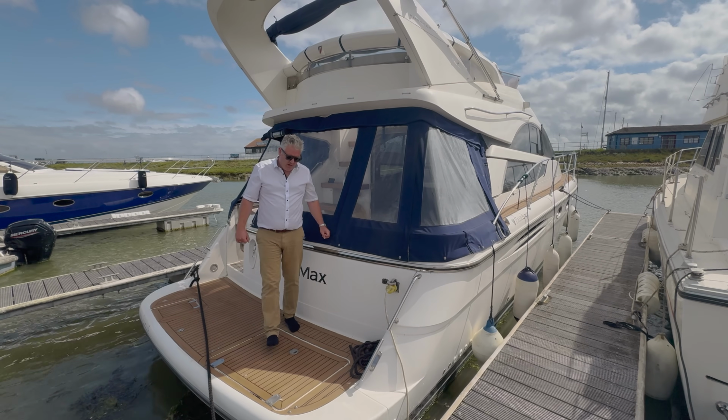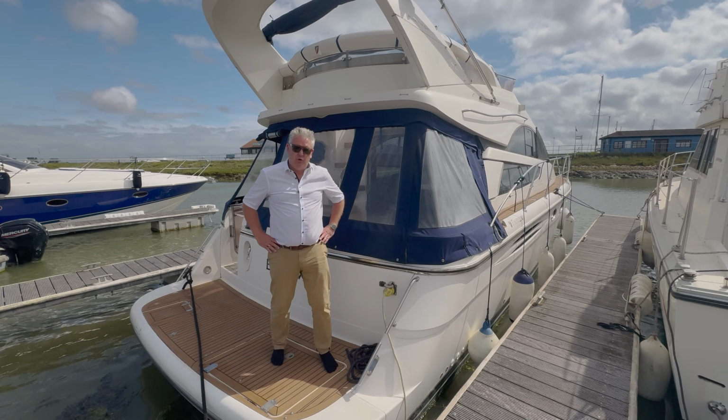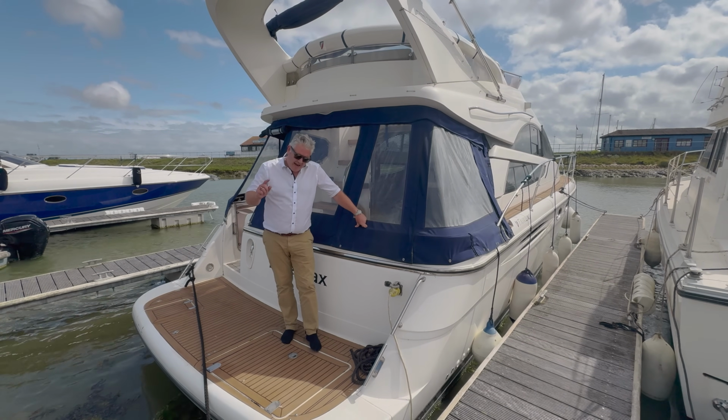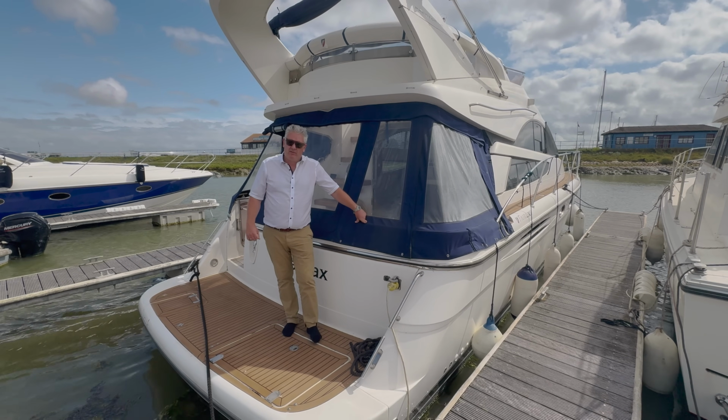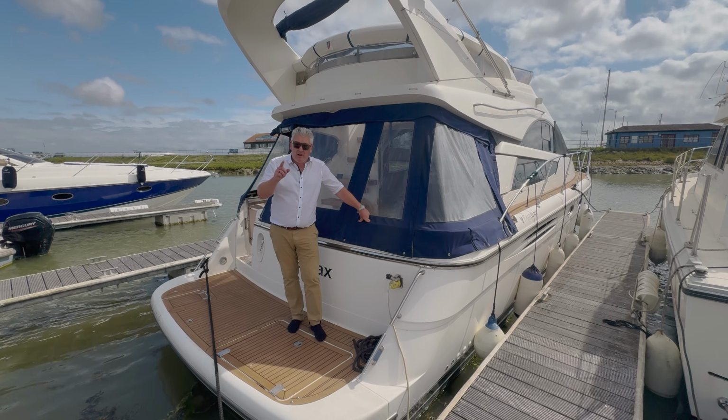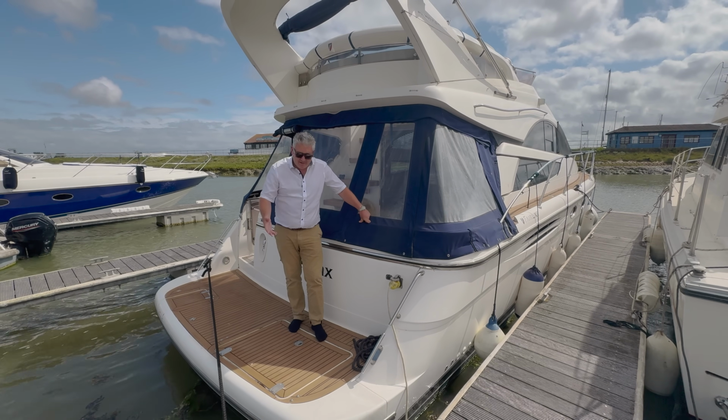Right, we are back, and today we have got a super classic, which is the Fairline Phantom 40. And I cannot believe that we haven't done one of these, Dan. Not for a while, have we? Well, I tell you why we haven't.